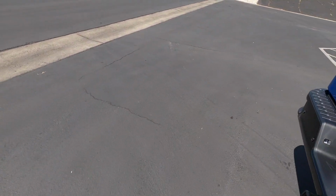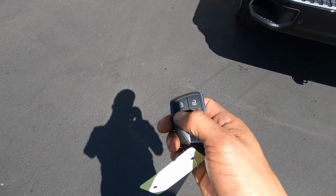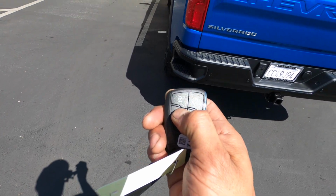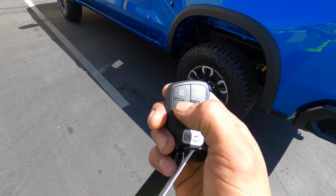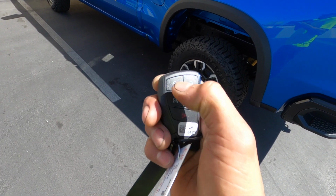I'll get in for you. I haven't seen anything here. Look, I haven't even looked at the manual. There aren't even any good reviews. This is how it is on the ZR2. I think you hit it twice, well, on the Colorado at least. And then you hold it, but that's not working. So maybe you just lock it once and hit this twice. Each manufacturer has a different sequence. What the hell?